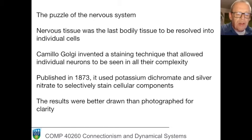Towards the end of the 19th century, a great deal of progress was made in uncovering the nature of the nervous system. The nervous system had been something of a puzzle. It had become clear over the previous 150 years that bodies were composed of tissues and tissues were composed of cells. Now, there are many kinds of tissues in the body, and the tissue of the nervous system posed particular difficulties. It was very, very difficult to resolve the individual cells through a microscope. And it was the last tissue that ultimately gave up its secrets and was shown to be composed of specific kinds of cells.